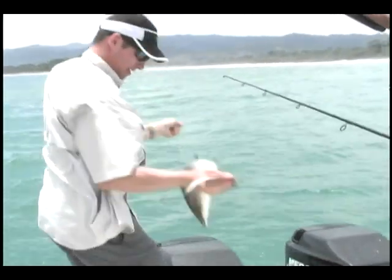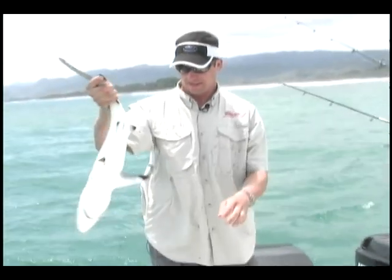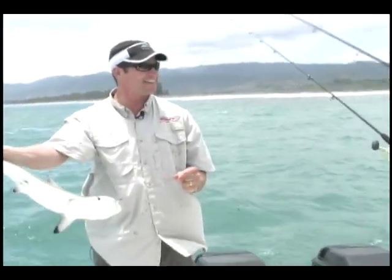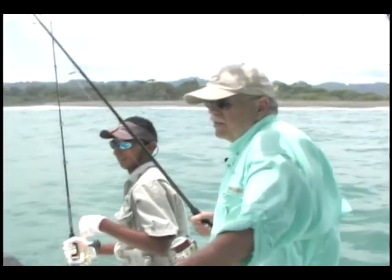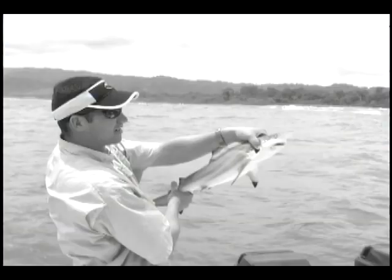That's a cool little fish. Look at that. Do I want him? He's a pretty fish, isn't he? You gotta kiss him, right? Look at the teeth, boy. It's not like a dogfish. It's got a nasty set of teeth. Just a beautiful fish, isn't it? Yeah, look at his eyes. Pretty cool, huh? Awesome.